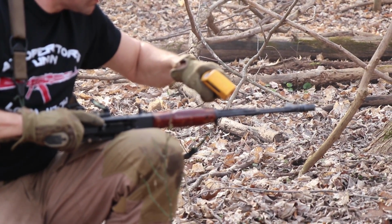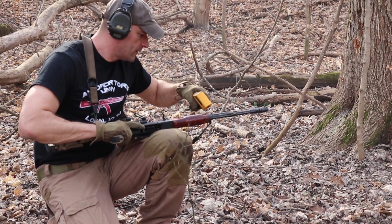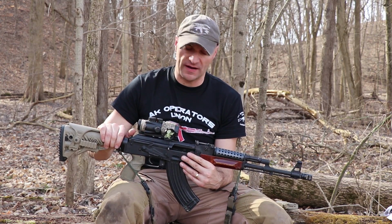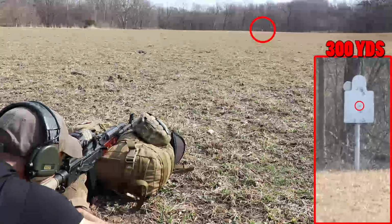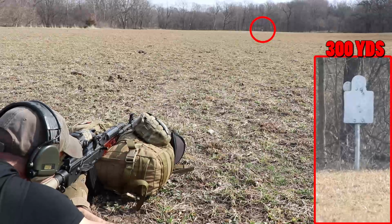The rifle had, again, through this 1,000 rounds, zero. Let me stress this out: zero hiccups, zero malfunctions. It works perfectly fine.